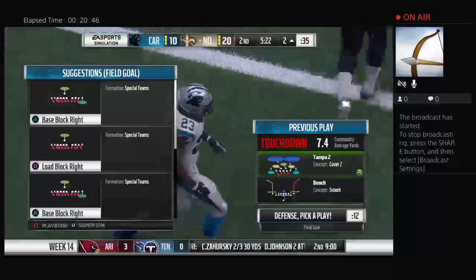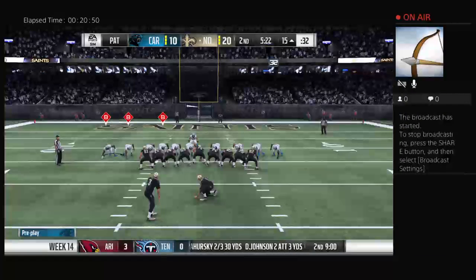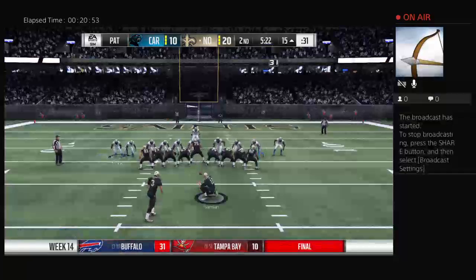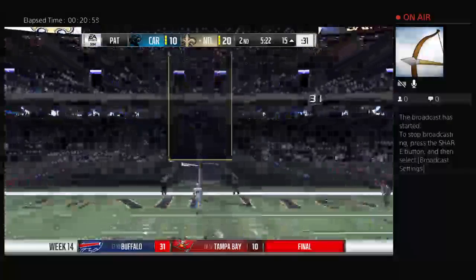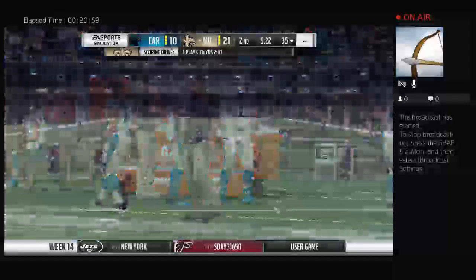Nothing I can do about it. We've seen the evolution of the wide receivers. They've gotten taller and taller, but they've retained their quickness and their speed. It's a lethal combination. Always good to have wide receivers with height.